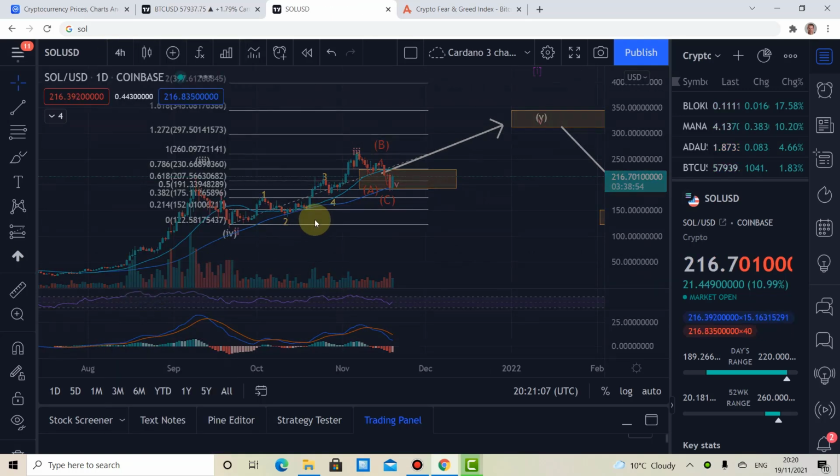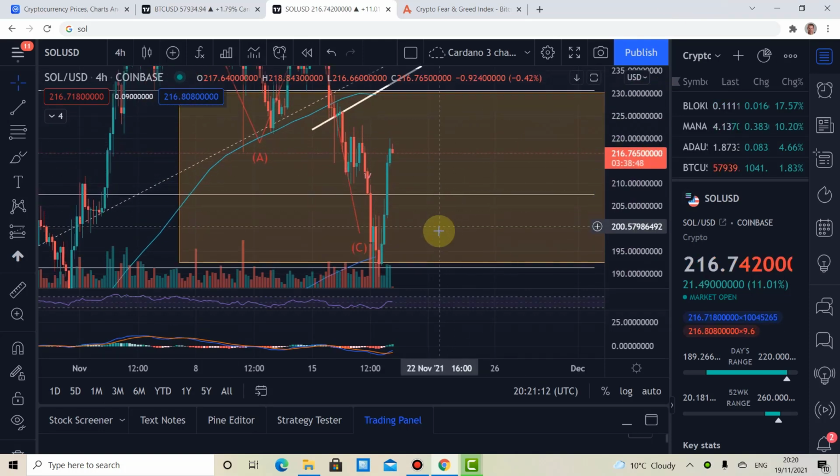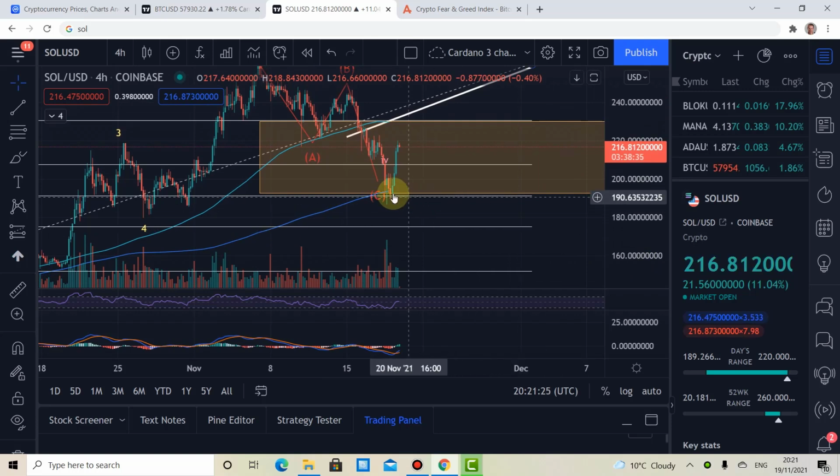It has reacted very strongly to that support line down here, and also the 50-day moving average. So again, you've got all of these support lines coming together: the fib level and the 50-day moving average. So yeah, you can see how this was really exactly support, and it is looking good so far.